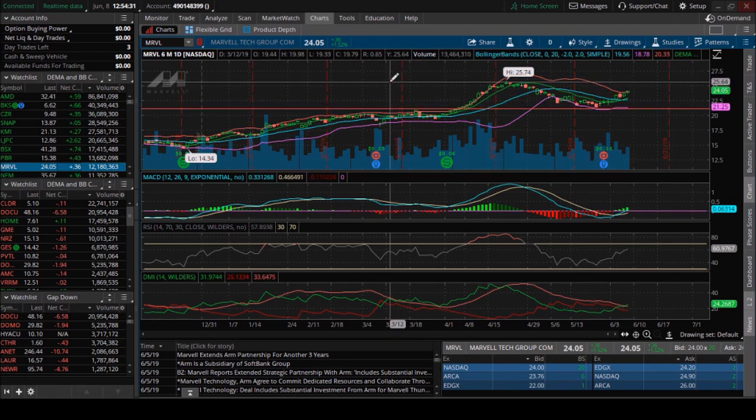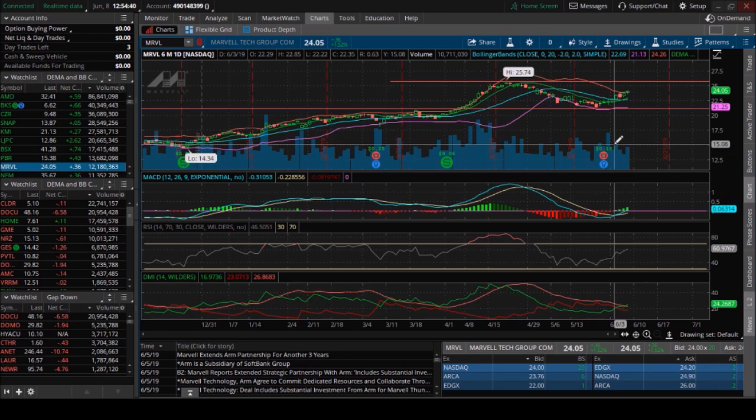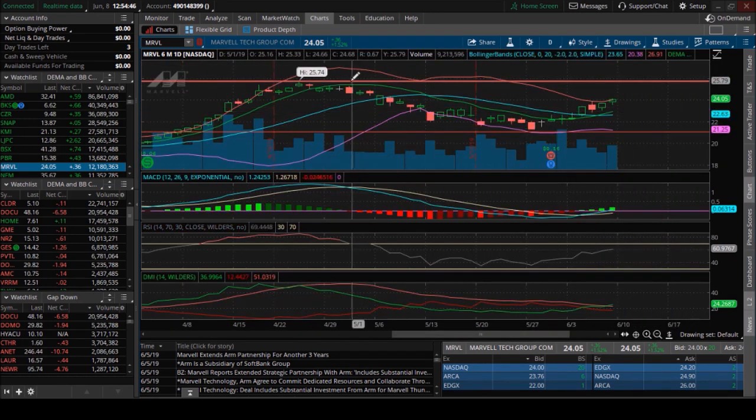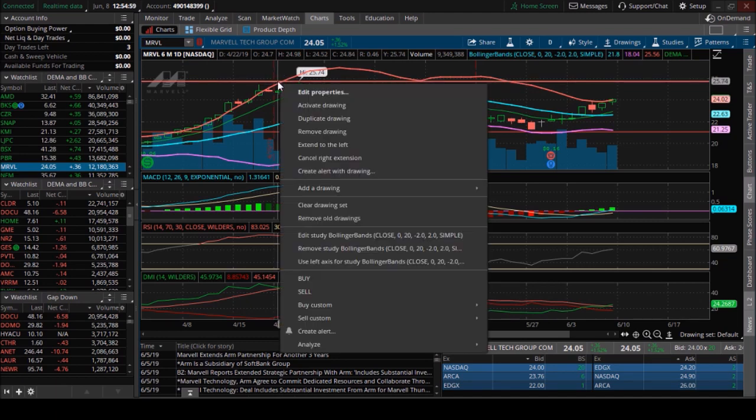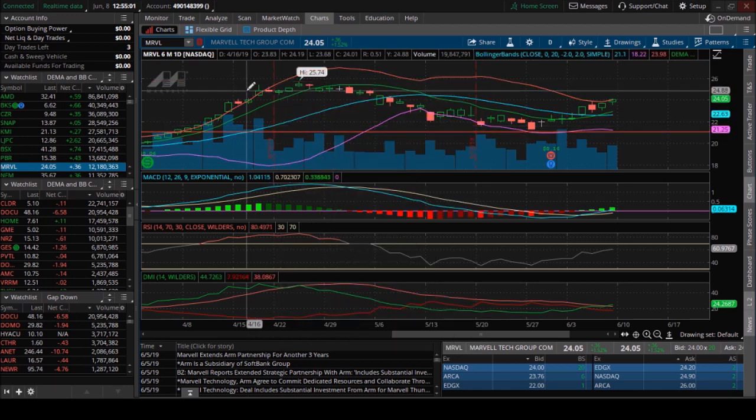So we can put another line somewhere up here. The exact price doesn't necessarily matter, because we don't really know what the true resistance on it is yet. It hasn't hit any spot twice. I mean, if you wanted to zoom in and get really technical, right here, where are we at? 25.48, 25.50. That's probably a better resistance point.